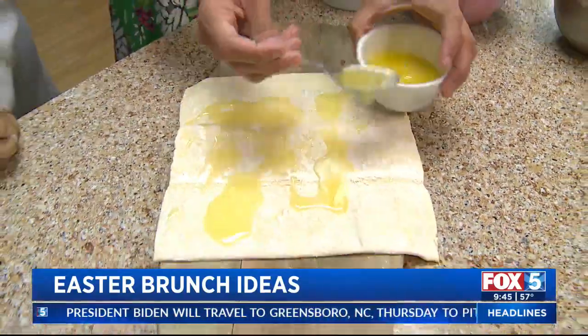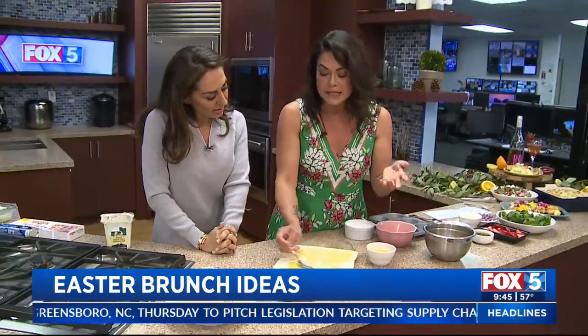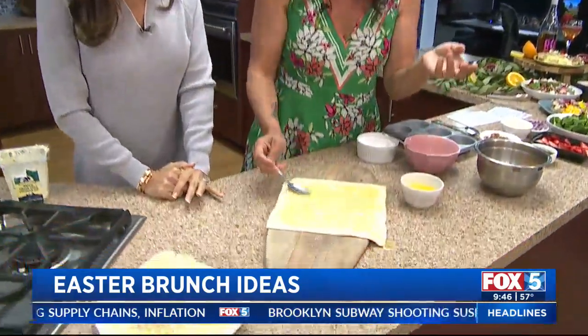If you can't find puff pastry, don't stress. There's always an alternative. So instead of puff pastry, you can use that croissant in a can. You know the kind of can that goes pop. You can get that and it works out just the same.